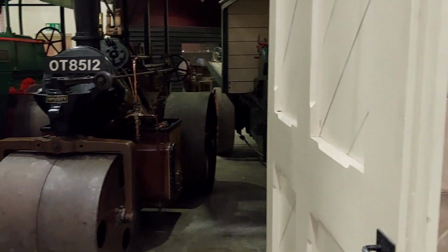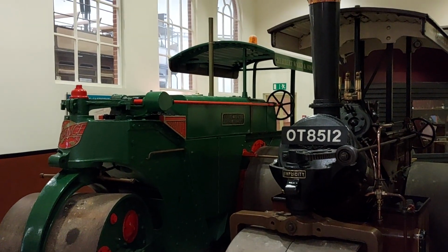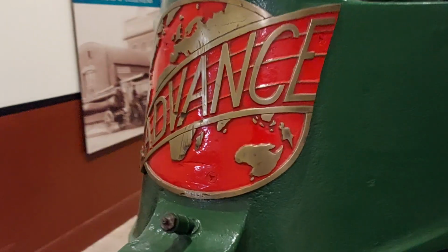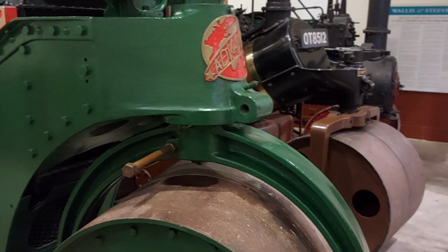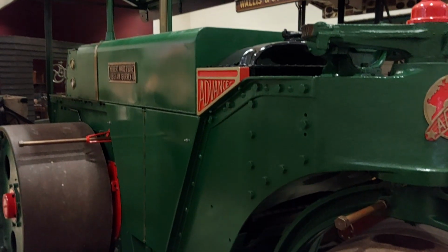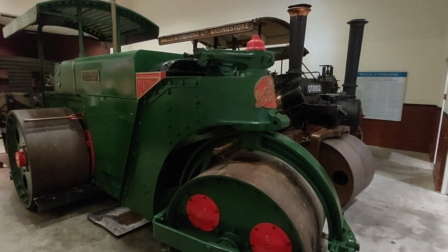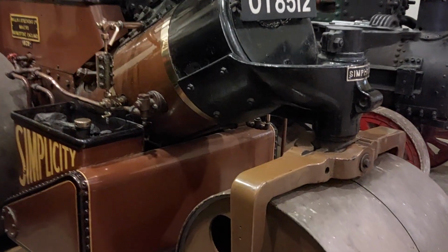So next we enter a building dedicated to Wallace and Stevenson's vehicles, and there's three examples here. An early steam lorry with its heavily spoked wooden wheels and steel banded tyres, and then two road rollers. Wallace and Stevenson were famous for their road rollers, and they were sold throughout the world right up until their demise in about 83. The green one is an advanced diesel roller. These were very popular with the councils, and I remember these still rolling around when I was a boy. And parked next to that is the strange looking Simplicity single cylinder angled boiler road roller.